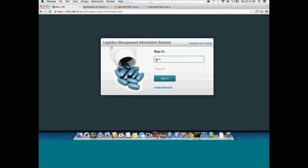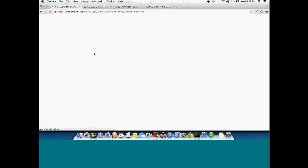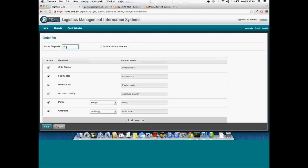Okay, let's go to the configure order page. Going to the configure link and EDI file, we get the option to configure the order file. Here we can configure this order prefix, and we can select whether to include the column headers or not in our order file. Suppose the column headers are included, we can configure the column header that will appear in the order file. Also, this include option states whether or not to include this field in our order file. We can select or deselect them.